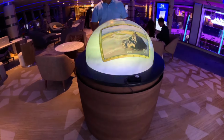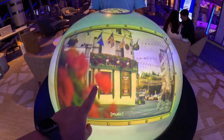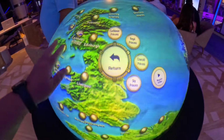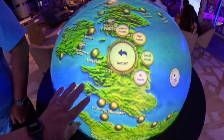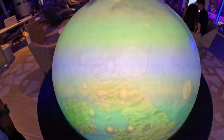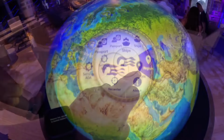So here we have a fun interactive globe. It is located in International Cafe in the seating area. I was just having a play with it and didn't realise that all the gold balls that you see are actually the ports that Princess Cruises docks at. And if you press passport, it shows you where you've been on your travels.